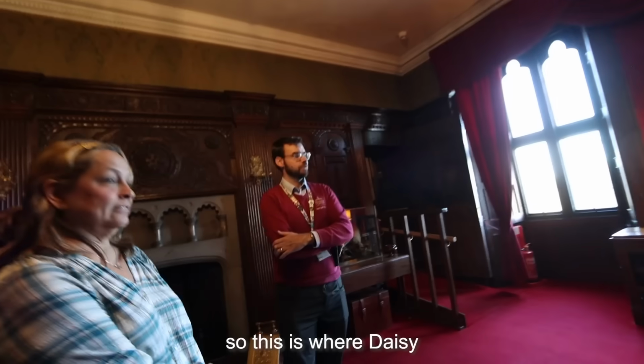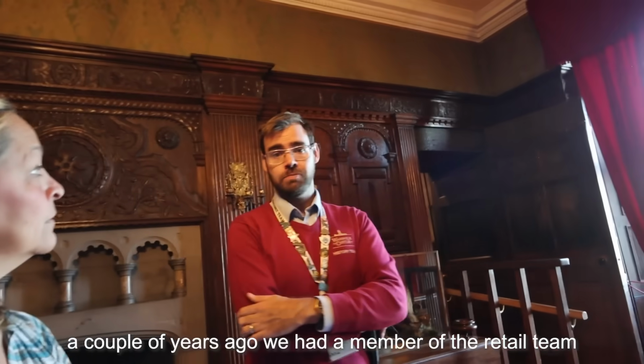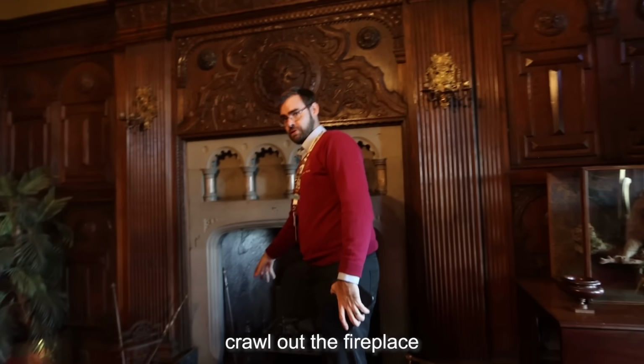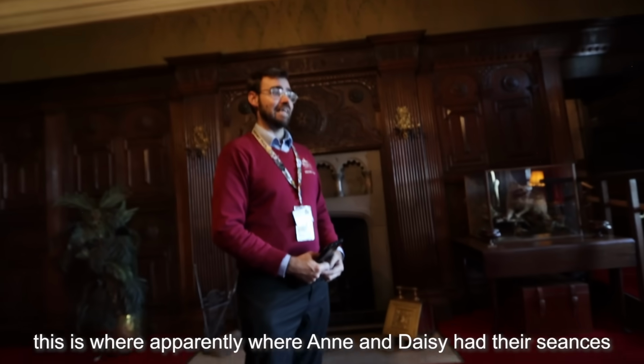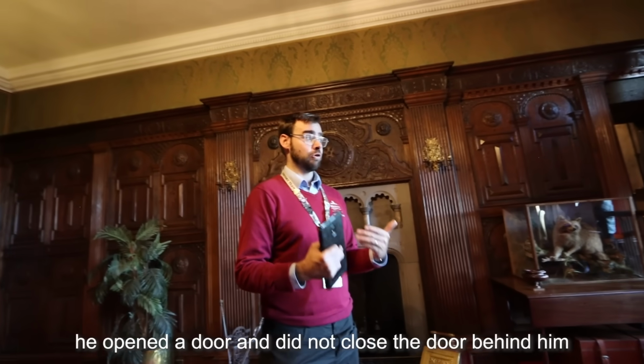This is set to be the most haunted room in the castle. Lovely. So this is where Daisy would host a seance. A couple of years ago, we had a member of the retail team sat in that corner. They're completely alone. They see a shadowy figure crawl out the fireplace, climb onto its back, scuttle across the carpet, and climb into this wardrobe. So what makes this room the most haunted? So this is where apparently Anne and Daisy had their seances, and they said this is where Aleister Crowley took out a Ouija board. He opened a door and did not close the door behind him.